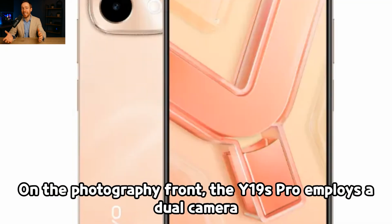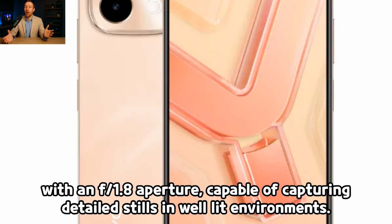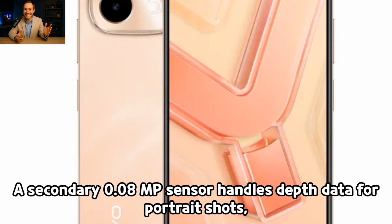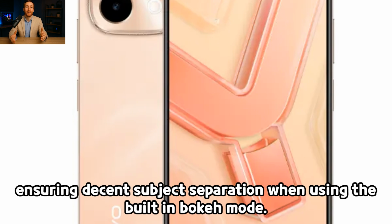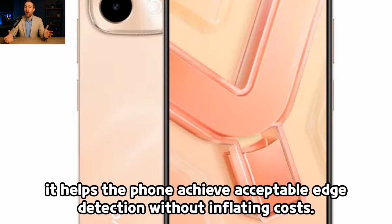On the photography front, the Y19s Pro employs a dual camera array on its rear panel. The primary sensor is a 50 megapixel unit with an f/1.8 aperture, capable of capturing detailed stills in well-lit environments. A secondary 0.08 megapixel sensor handles depth data for portrait shots, ensuring decent subject separation when using the built-in bokeh mode. While the secondary sensor resolution is minimal, it helps the phone achieve acceptable edge detection without inflating costs.